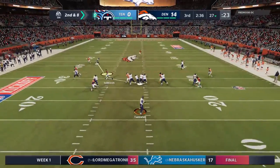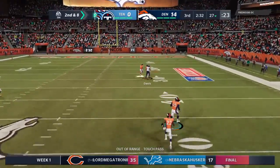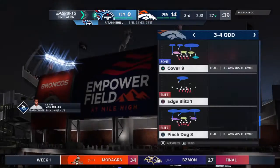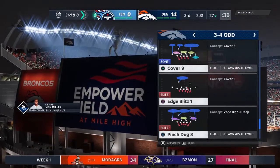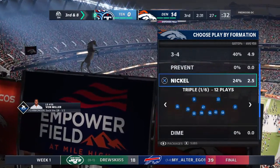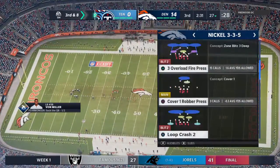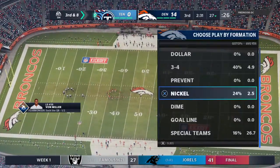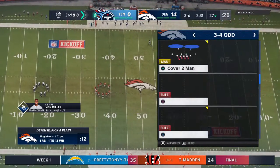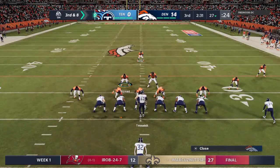From the 27, Tannehill uncorks one for Davis. And that's going to be incomplete. Good effort there, trying to take a shot, but it's third down. Well, coming into this one, we expected that this offense would have trouble with this defense, and that's exactly the way that this game has gone. Pressure in his face, coverage downfield has been tight. That led to another incompletion. This defense, they're exactly who we thought they were coming into this one.